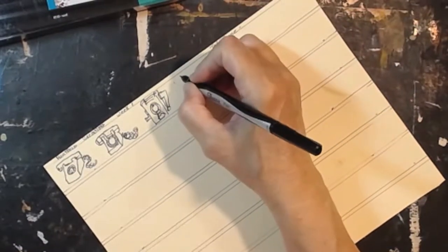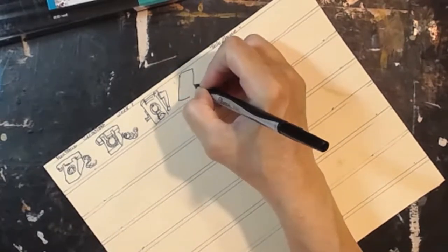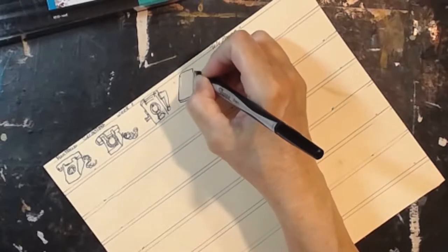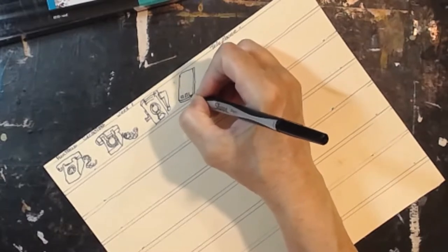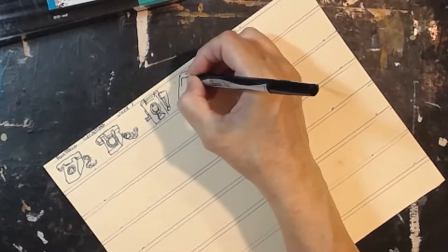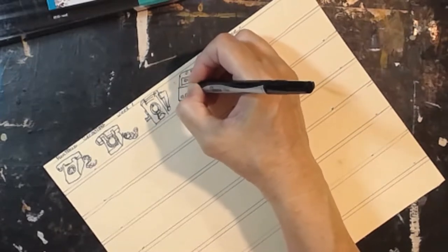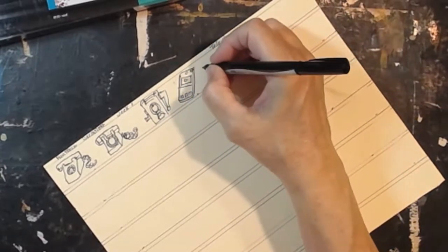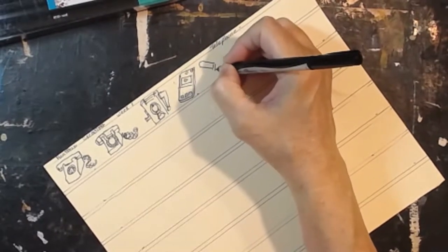Well, let's put a smartphone on there. And let's give it some little icons down here. Little dots in the middle. And let's give it a screen. And let's give it a YouTube. And then there were the flip phones, like this.